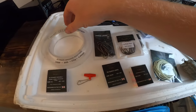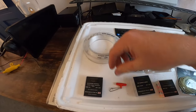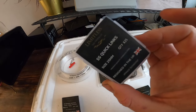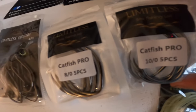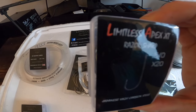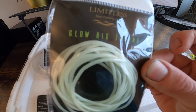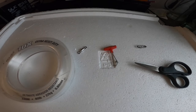What you will need is some sort of 80-pound, 100-pound leader material to make your zip slider leader. You'll need a quick link or a coast link swivel to attach to your main line. You will need a hook of your choice. Mine are Catfish Pros. Generally speaking, they're very, very nice hooks for eels. Or if you prefer a J-hook, you've got the Limitless Apex XTs. You're going to want some beads, some rig tubing, doesn't have to be glow in the dark, and some very strong, big swivels. Now, a conger eel rig.